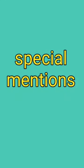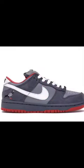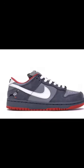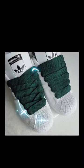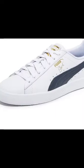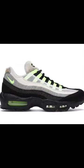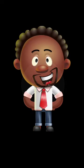Special mentions. These are special mentions that didn't make the list but are some favorites of mine. Nike Dunk SB. Adidas Superstars, aka Shell Tops. Puma Clydes. Air Max 1995.